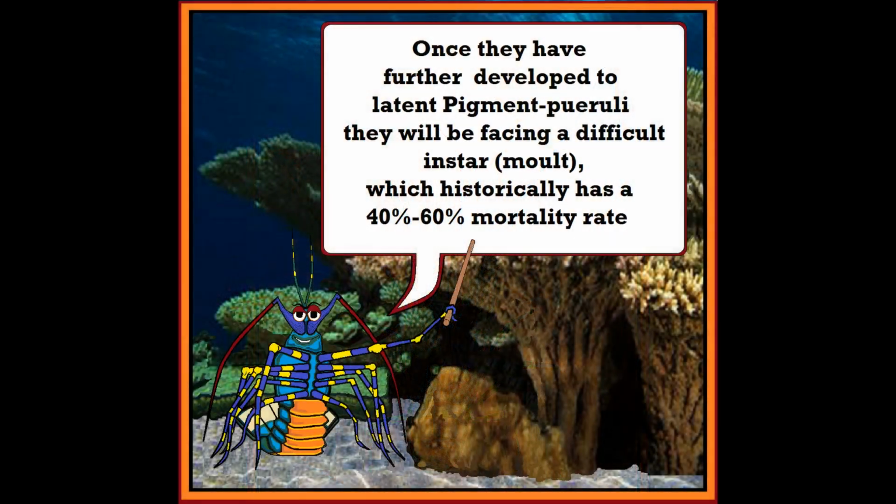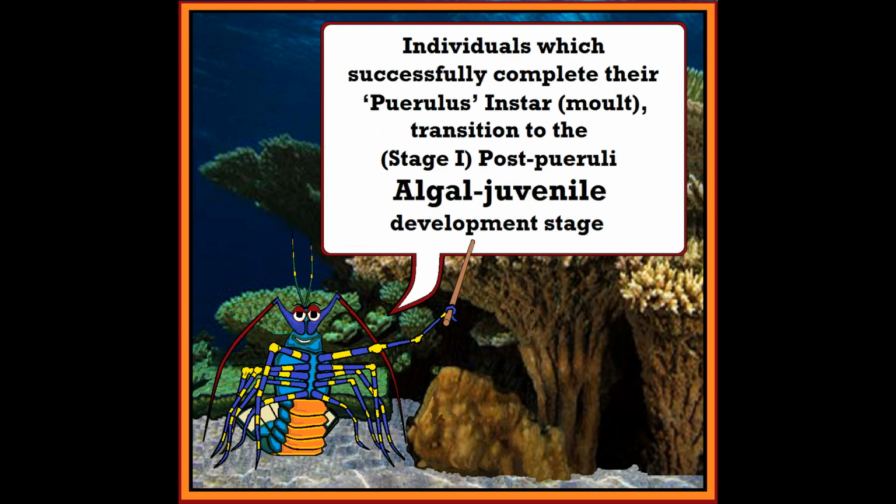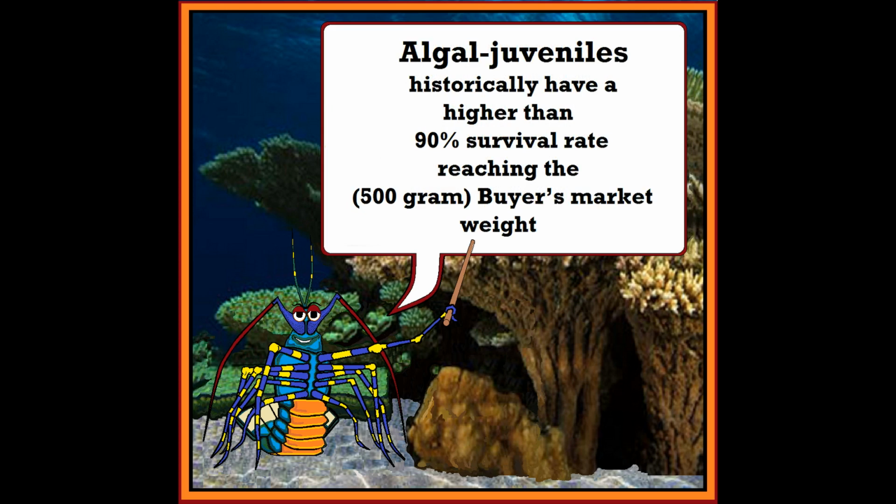Once they have further developed to latent pigment Puri, they will face a difficult instar molt, which historically has a 40% to 60% mortality rate. Individuals which successfully complete their Puerulus instar molt transition to Stage 1 post-Puri agile juvenile developmental stage. Agile juveniles historically have a higher than 90% survival rate, reaching the 500-gram buyer's market weight.